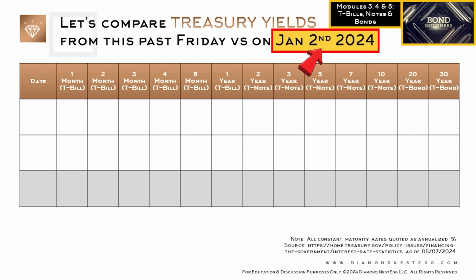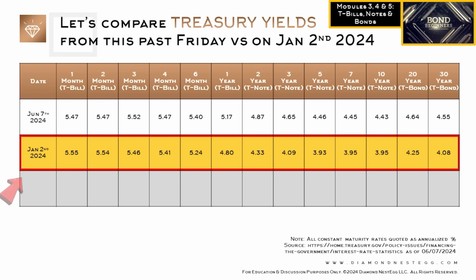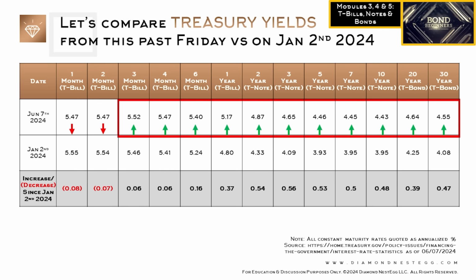Relative to the beginning of 2024, though, bond yields are nearly all still up, as you can see from this table comparing Treasury yields from this past Friday versus January 2nd. This row shows the increase or decrease in rates since the beginning of this year to the time of this taping. Increases in rates are shown in black and decreases in rates are shown in red. The 1-month and 2-month T-bills are still down a few basis points, but otherwise, rates continue to be higher overall across all the other maturities, and noticeably higher on the medium and long end.